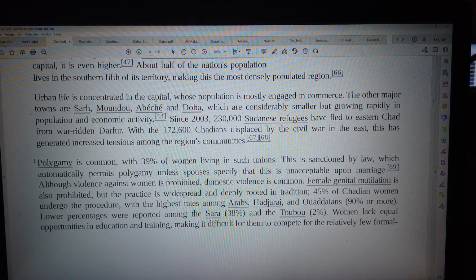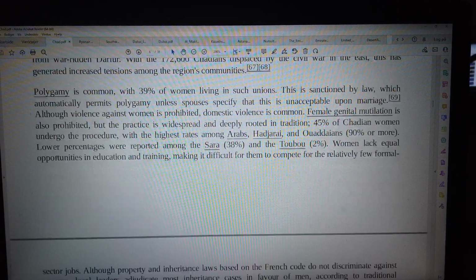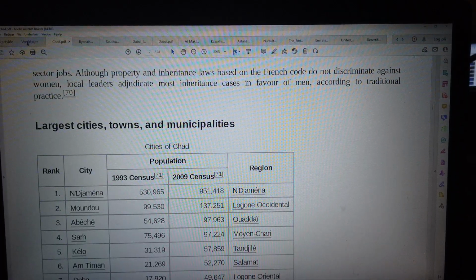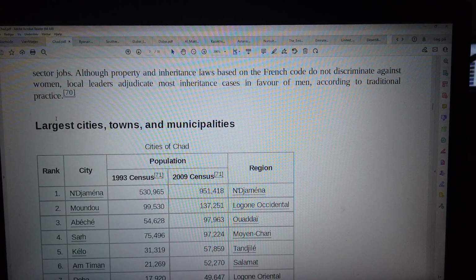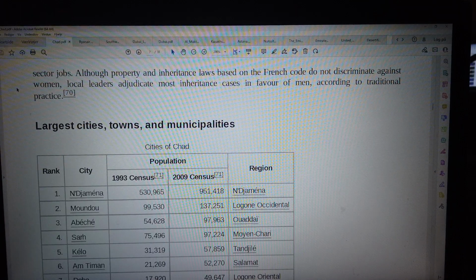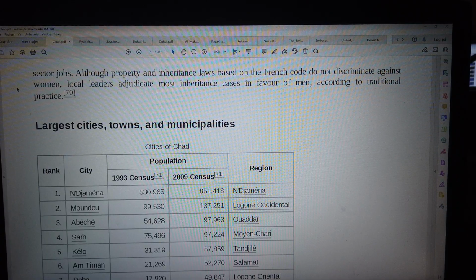Women lack equal opportunities in education and training, making it difficult for them to compete for the relatively few formal sector jobs. Although property and inheritance laws based on the French Code do not discriminate against women, local leaders adjudicate most inheritance cases in favor of men, according to traditional practice.